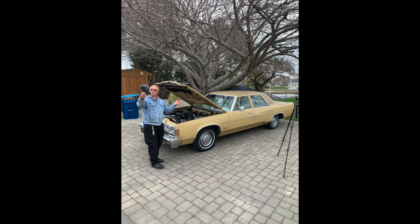With all these modern cookie cutter cars, you pay a ton of money and you're getting what everybody else has. Use your brain, a little bit of skullduggery, got the price down on this quite a bit. You can have a lot of fun for a little bit of money.